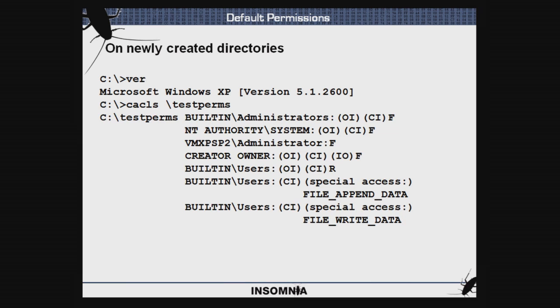Now on newly created directories, although a user can't write to the root of the folder, any newly created directories will by default inherit those permissions that are shown on the screen there. So on Windows XP, the Users group by default inherits file append data and file write data. This means that any user can add to an existing file and can create new files, even though the owner, as shown there, is the administrator.